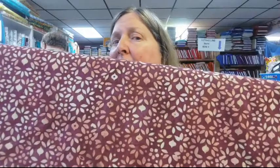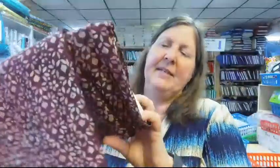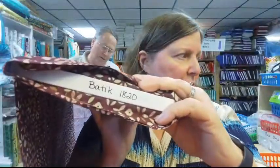This is Mulberry. Now we bought this from another shop, Hoffman Batik, and they sold it for $12.99, and we're selling it for $9.99 because all of our batiks are $9.99. Batik 1820, $9.99.